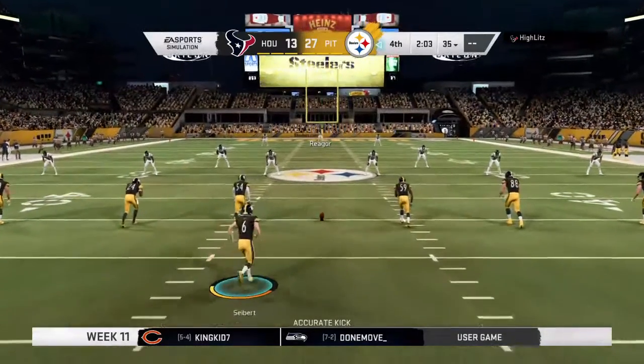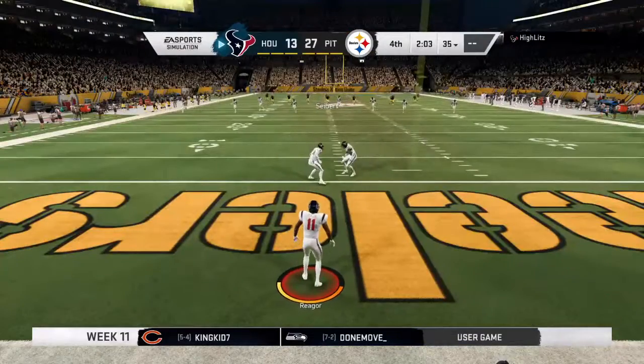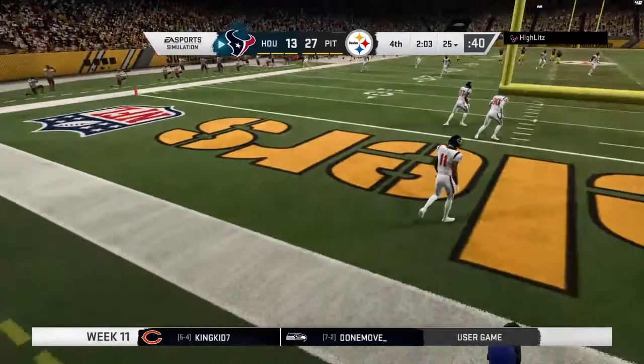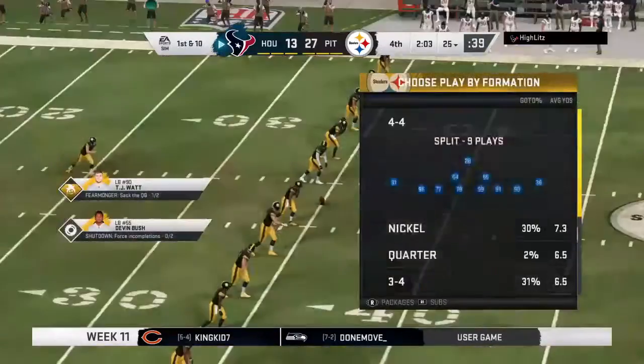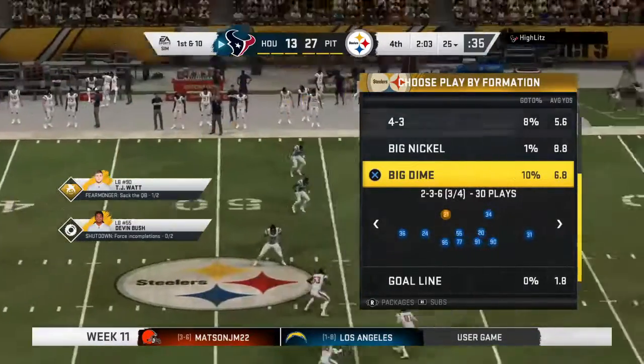So they'll get another shot on offense following that pick 6. And now the kick is away. And they will not get a chance to return this one as it's through the end zone for a touchback.